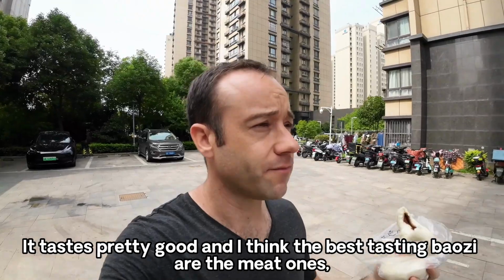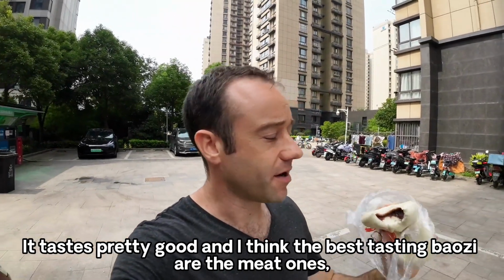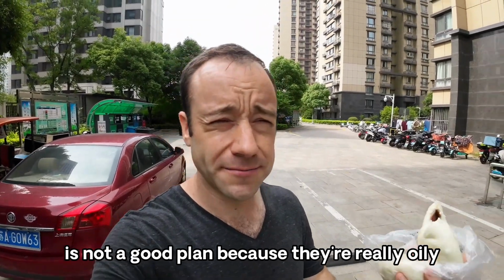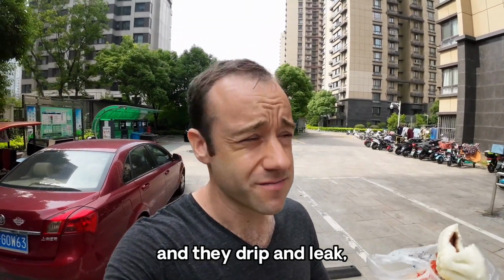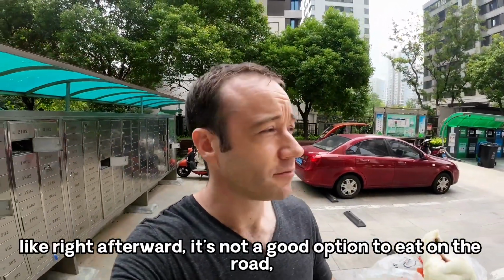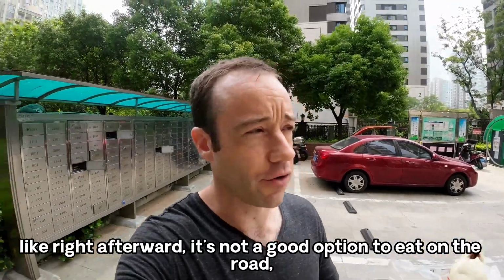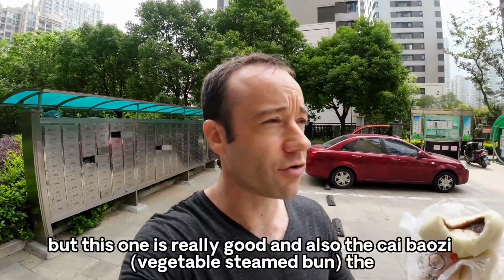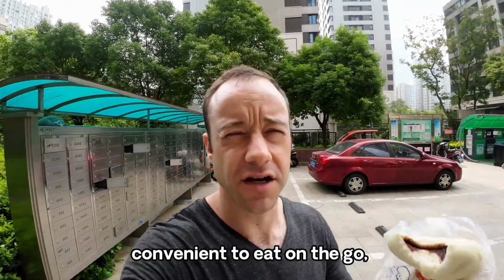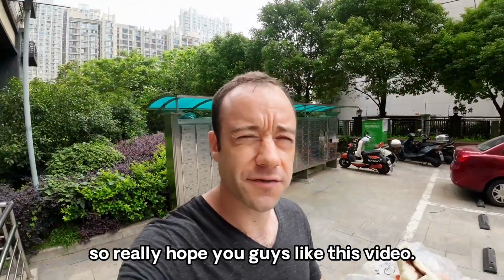It tastes pretty good, and I think the best tasting baozi are like the meat ones, but I learned the hard way that eating those while you walk down the street is not a good plan because they're really oily and they drip and leak. So unless you can wash your hands right afterward, it's not a good option to eat on the road. But this one is really good, and also the vegetable one is really good and convenient to eat on the go.